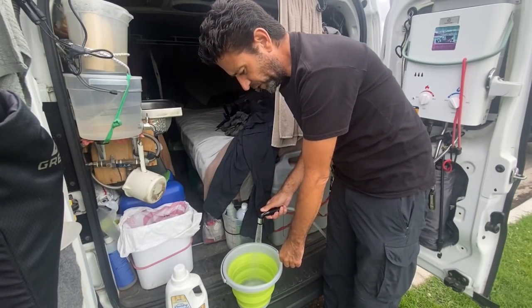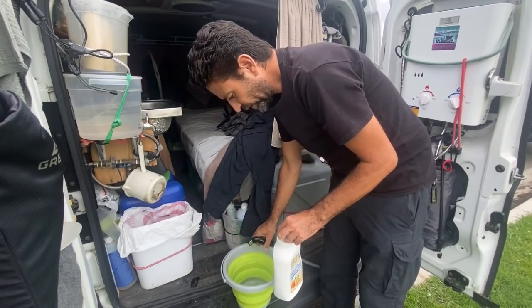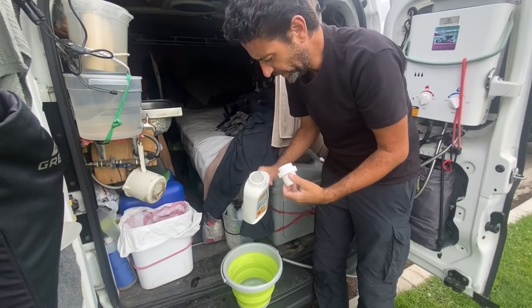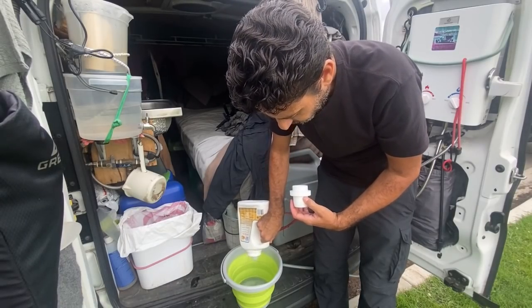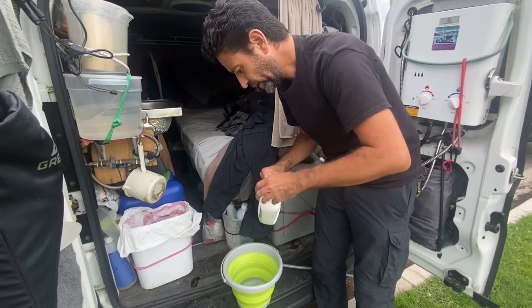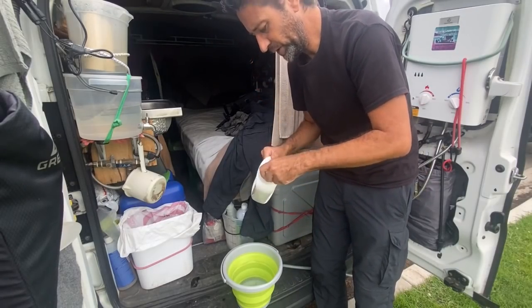Now I will put some water in my bucket. And then I can just add a little bit of soap. And from time to time, I add a little too much soap. I gotta be a little careful when I do this. But looks like it's about time to buy some new detergent. But that should be good.